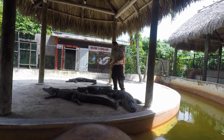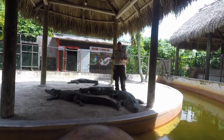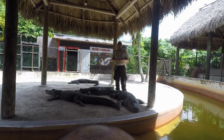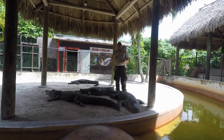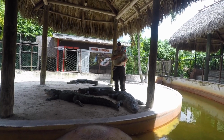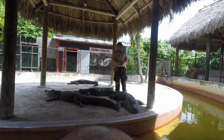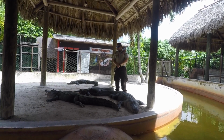Now these guys can live anywhere from about 50 to maybe 70 years, so alligators live a pretty long time for an animal. They can stay underwater for about an hour. If it's really cold outside, they can actually slow down their heart to 2 beats per minute, and that will allow them to stay underwater for 6 hours. Okay, but it's got to be very cold.